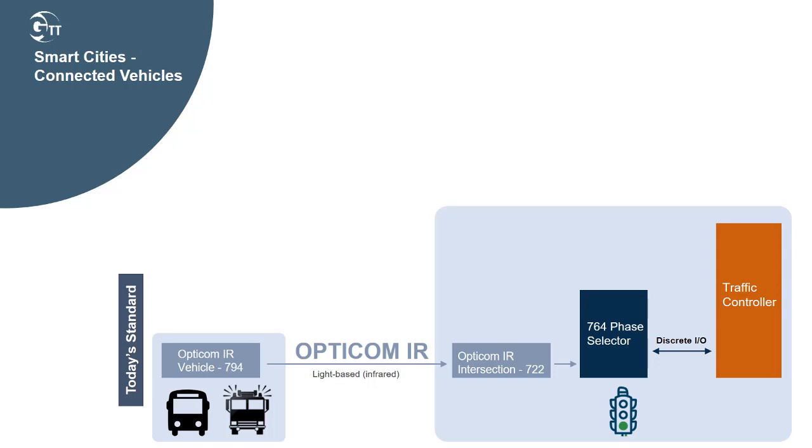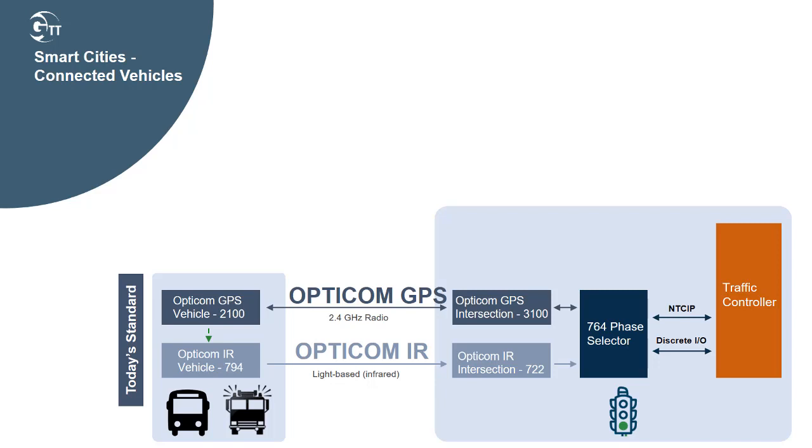So with Opticom GPS, you have, again, a device at the vehicle. You have a device at the intersection that is communicating to the vehicle, and then ultimately that's passing information to our 764 phase selector. The phase selector then talks to the traffic controller. In the Opticom GPS world, one of the unique advantages and one of the recent adds that we've had to this product line is the ability to communicate over NTCIP to the traffic controller.